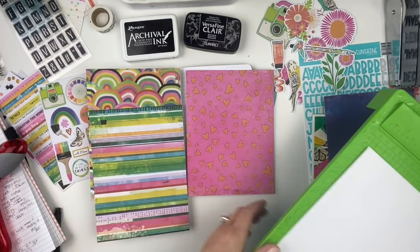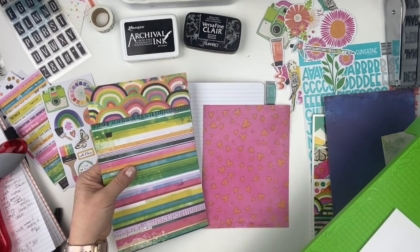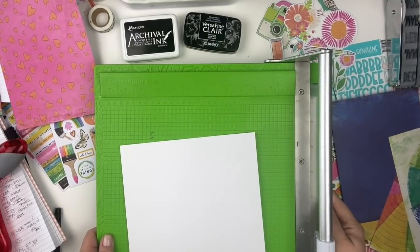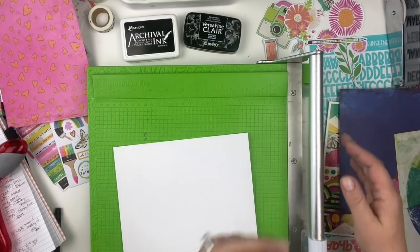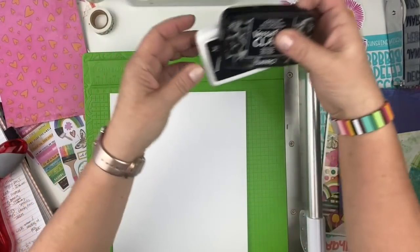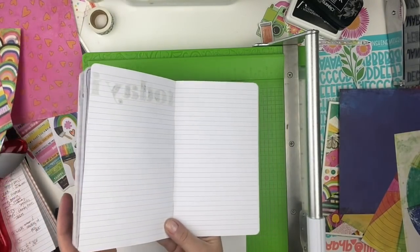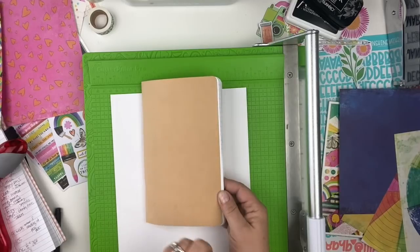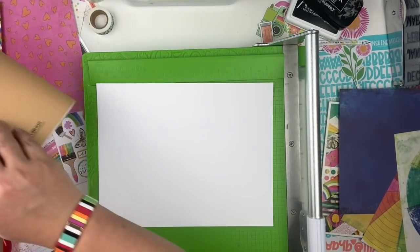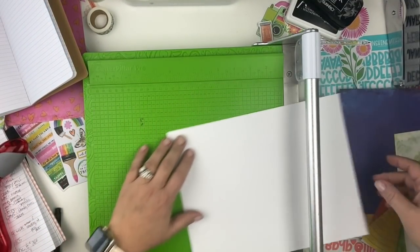The reason I use 8.5 by 11 cardstock as opposed to 12 by 12, especially if you are a scrapbooker or card maker, paper crafter. Normally, you just see 12 by 12, but I like to use 8.5 by 11 because the inserts that I use are called standard wide. So with the standard wide inserts, they are 5 inches wide by 8.25 tall. So if you think, 5 inches wide, well, on an 8.5 by 11, I can get, actually, yeah.